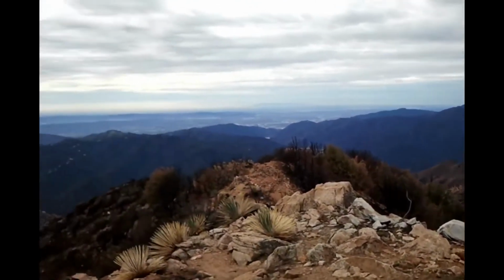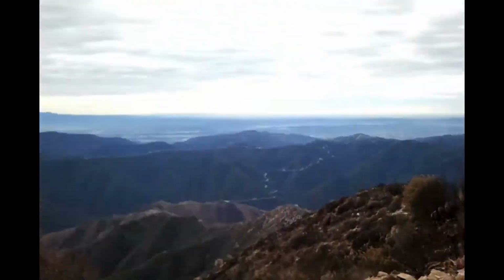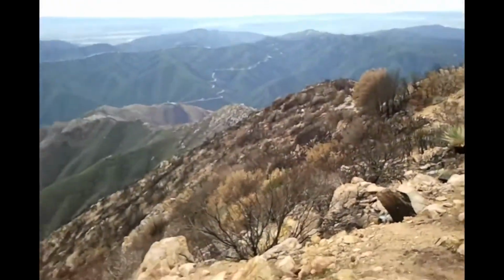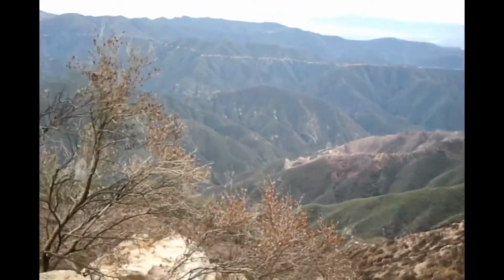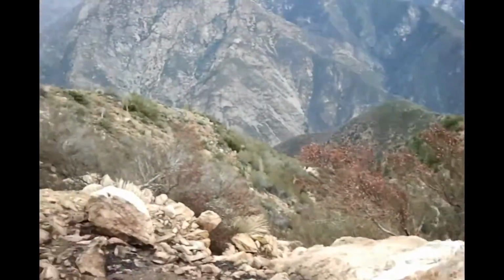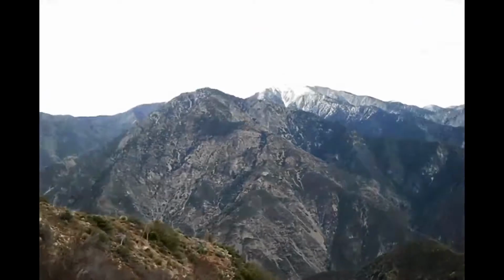Well, I made it. I'm at the top. Rattlesnake Peak. Basically right down that ridge, right down there to that roadway down there, back to my car. The other way up is right up this ridge here. I'm never doing this again. This hurt me too bad.